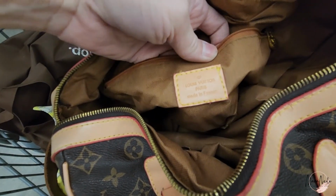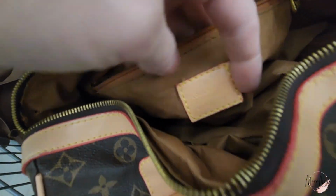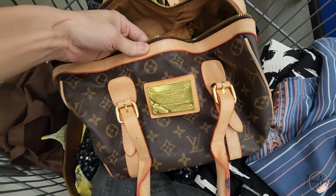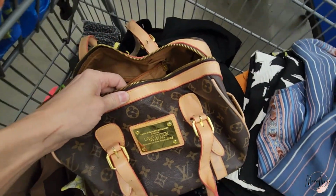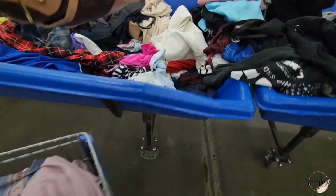It was kind of peeling. This tag right here, just the stitching on it, it looked terrible. It felt terrible. There was no doubt in my mind that this was a fake, so it got thrown back in those big blue bins.